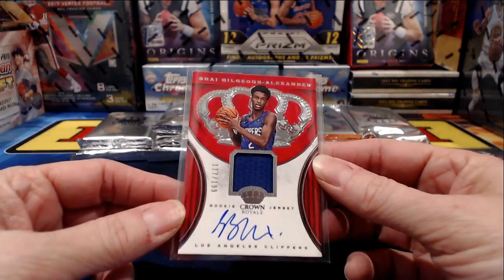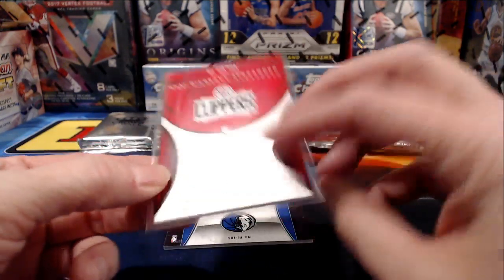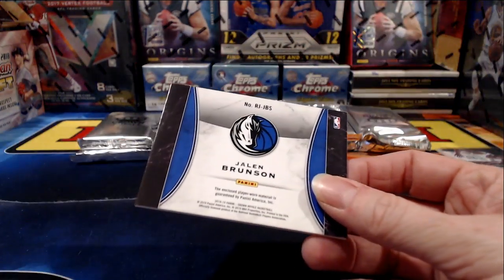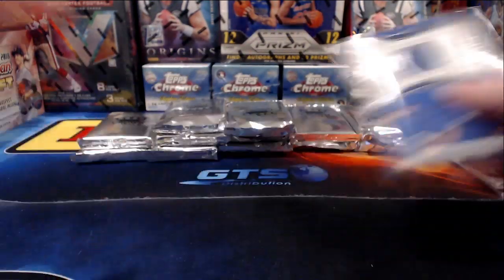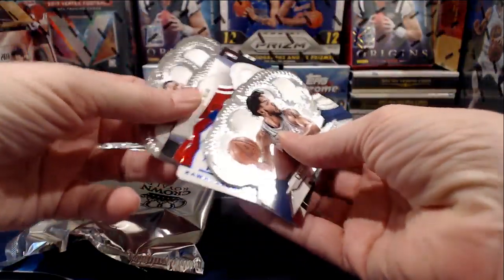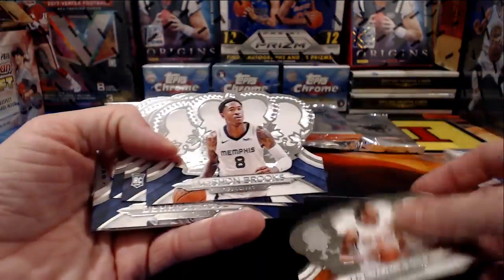There's Shai Gilgeous-Alexander. That is numbered to 199 for the Clippers. Relic and hard signed auto. And here come the Mavericks, but with Jalen Brunson. And you're looking for Luka. And I got you Jalen Brunson, but we're heading in the right direction. We're trying to get you what you need. Hopefully, we'll come across a little Luka before it's all said and done.